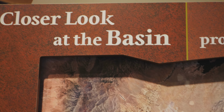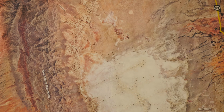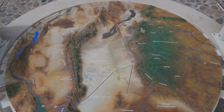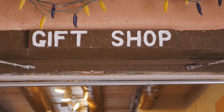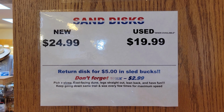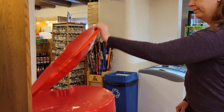The White Sands Missile Range surrounds the park, and missile testing can cause closures of the park or Highway 70 that leads into the park, so be sure to plan your visit around upcoming missile tests. In a separate gift shop adjacent to the visitor center, sand sleds can be purchased, and that's just what we did.